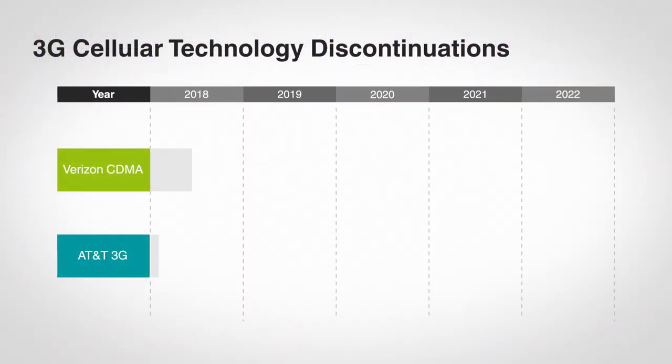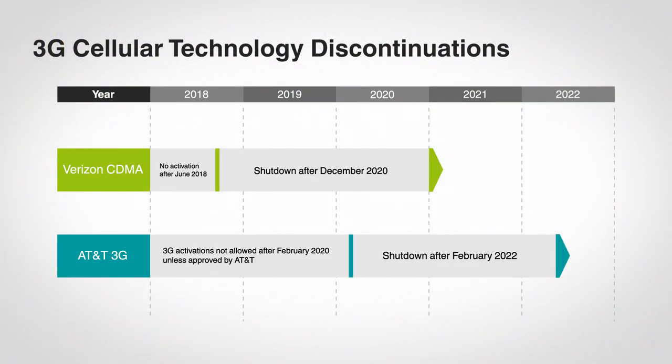Right, and what obsolete actually means in this case is that all the cellular providers, like Verizon, AT&T, and others are all going to stop supporting their 3G technologies. This graphic shows two of the largest providers, and as you can see, they will shut down their 3G technologies by the end of this year and early 2022. That shutdown means all of the 3G devices installed out there in the field will no longer work, and those will all need to be replaced or upgraded with 4G LTE or even 5G devices.